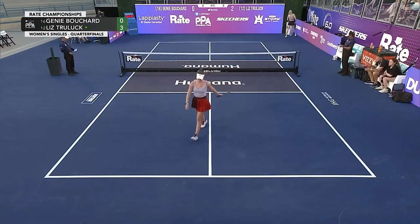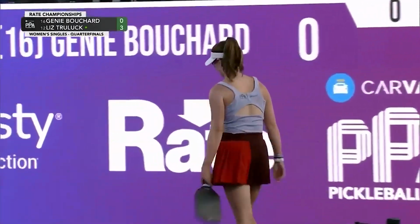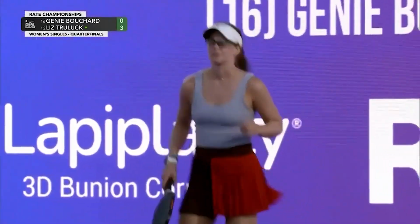Truluck was there, just couldn't get in front of it. So you should kind of hit the tennis volley there. Yeah. The bottom edge underneath.